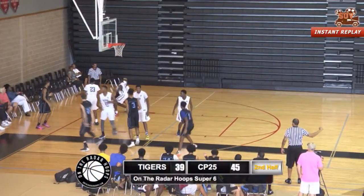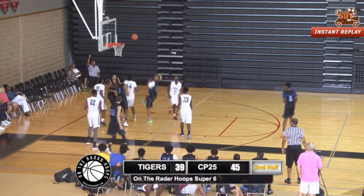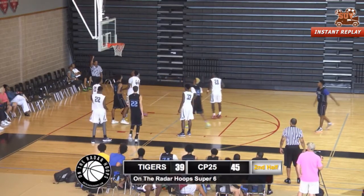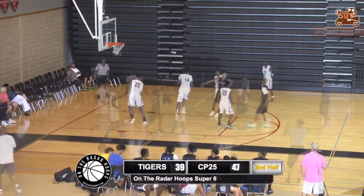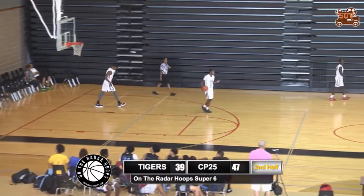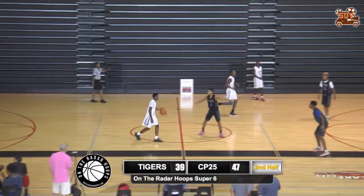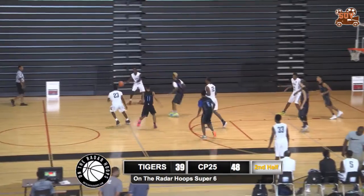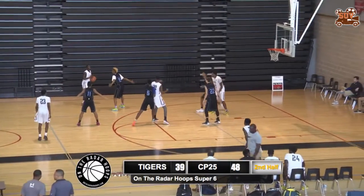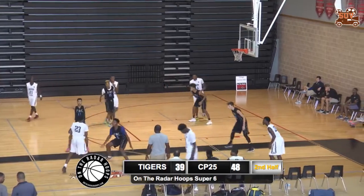You see him use that fake, get Thomas in the air, time it perfectly to eat the contact, and get the baby bucket inside. A little close range, Jay makes it 39-48 there after the 3-point play.